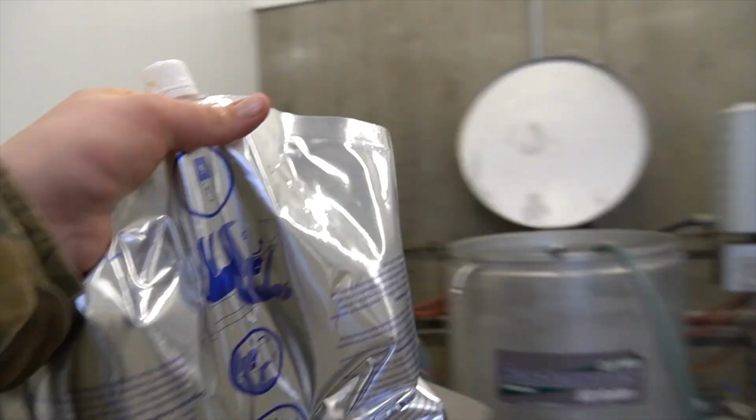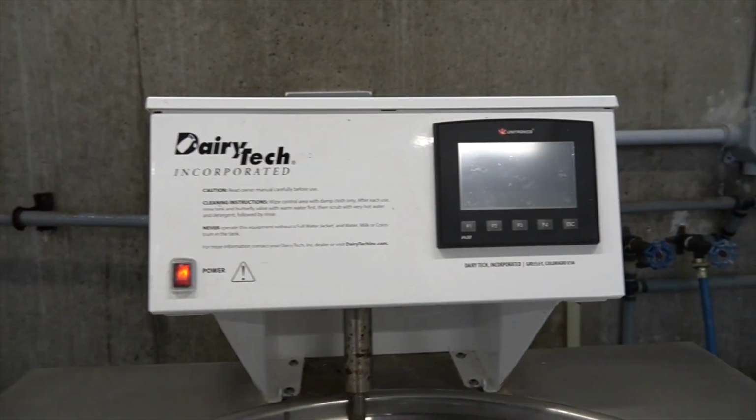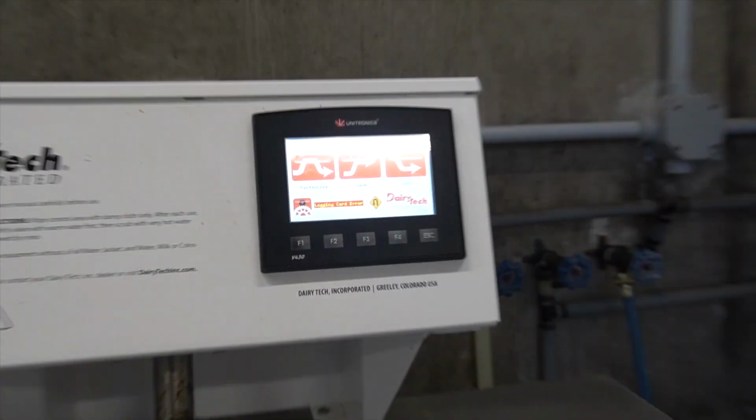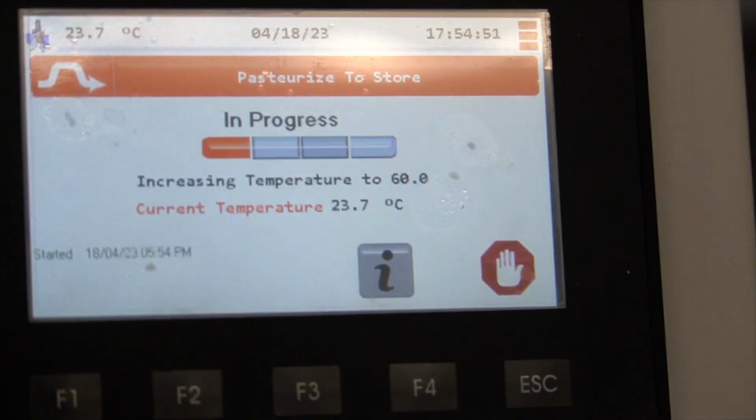So now we're going to bring this colostrum over to the pasteurizer and we're going to turn it on. This is a process that takes a few hours because if you heat colostrum up too quickly, then it is just going to turn into pudding.